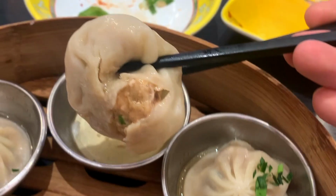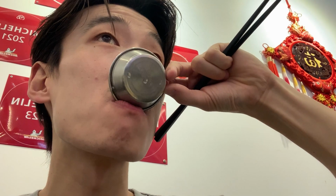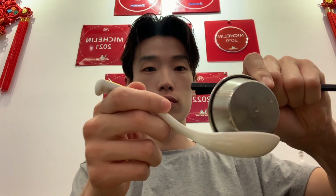Let's get right into it. Looks like our first one's already popped, but that's okay. We'll just dunk it in the sauce and dunk it into my mouth. If I can put it into a word, it's very herbaceous, if that's a word. It's almost like a thick vegetable soup. Nothing crazy or different about any other xiaolong bao, and it's a bit less seasoned than I would like, but maybe it's the American in me.